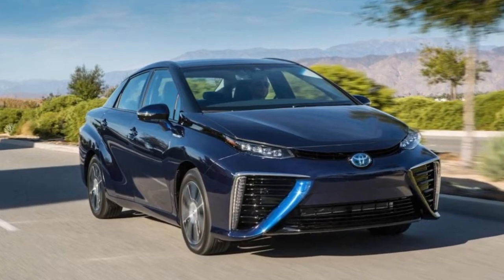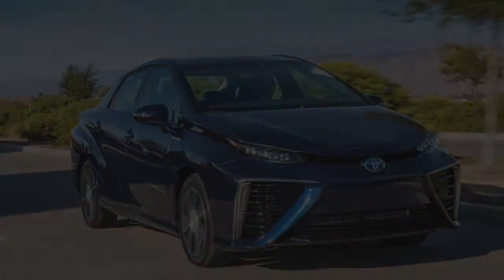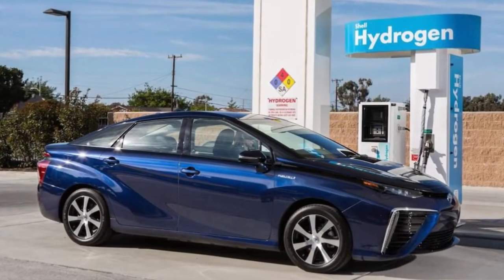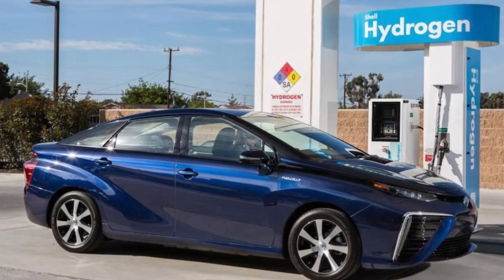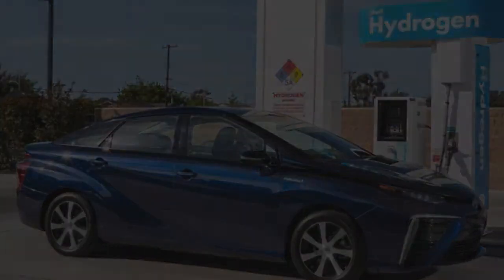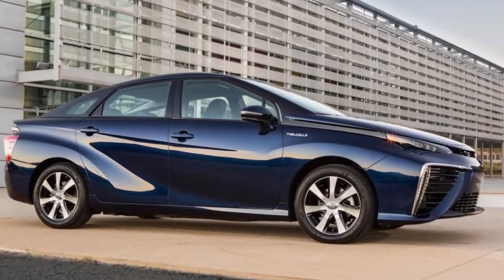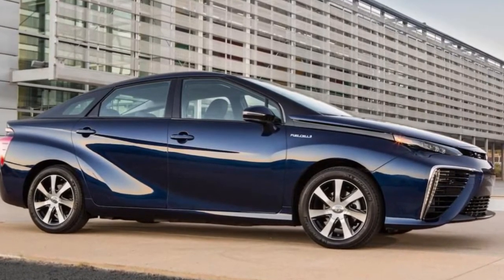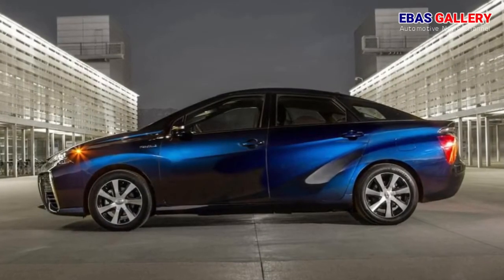Welcome to Ebas Gallery. Yes, it's ugly, spectacularly ugly. There is no single angle from which it looks anything but ugly. But there's also no single angle from which the 2016 Toyota Mirai looks like anything else. That is literally by design, as outlined in our earlier in-depth coverage of the car.